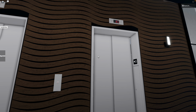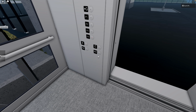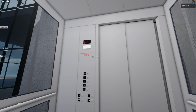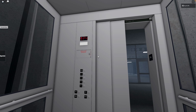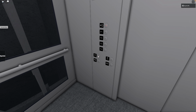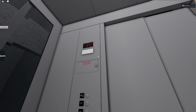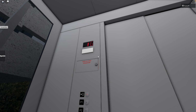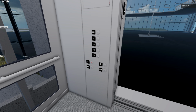I guess I'll have to exit at P4 because it's time to go down in this Schindler lift. Schindler 5500 FLGS Edison. Let's watch the window going down. Alright then, it has no voice. Alarm test. And now, let's go down to P4.